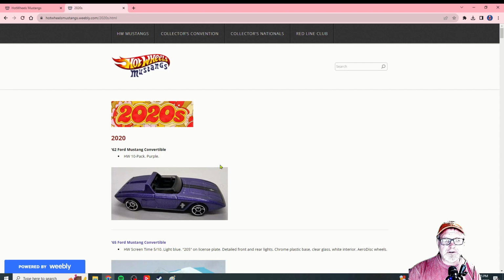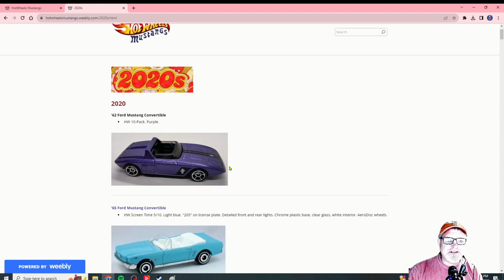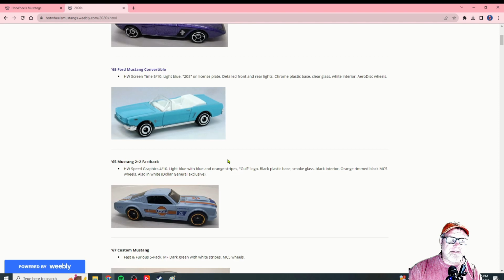So we're going to take a look at each car quickly. I'm not going to bore you with all the details, but I wanted to show you what came out that year. The 62 Ford Mustang convertible only came in a 10-pack in purple. The 65 Ford Mustang convertible, Hot Wheels Screen Time Series 5 of 10, had the number 205 on the license plate, and it had those kind of funky Aerodisc chrome wheels, white interior.